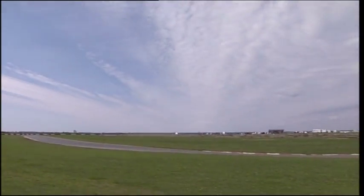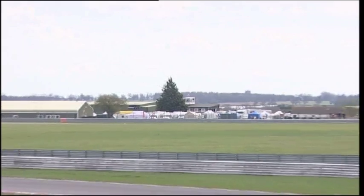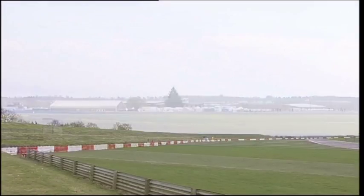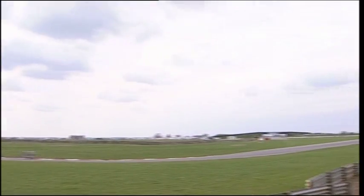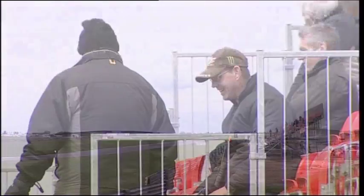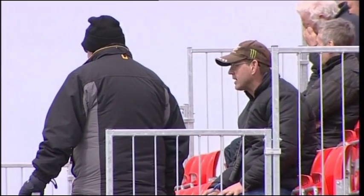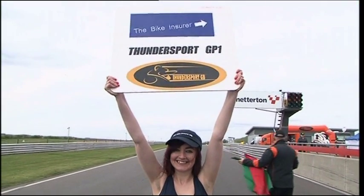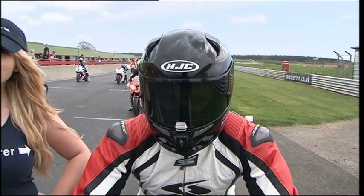So yes, welcome to Snetterton in Norfolk for round 3 of the 2013 Championships with Thundersport GB. This show features the Thundersport GP1s, the big bikes effectively, and the Sportsman Elite 600s, which will be coming up first. We're going to focus first, however, on the GP1s, the big bikes. And I have to say, when I looked at the grids for this before the start of the weekend, I got quite excited. A sprinkling of young talent, a few club racing experts, and a bit of British Championship interest as well, all on offer in this class.